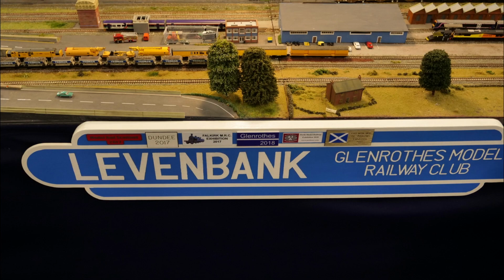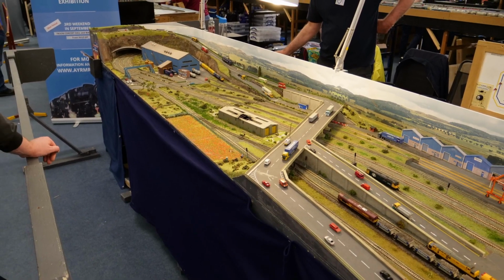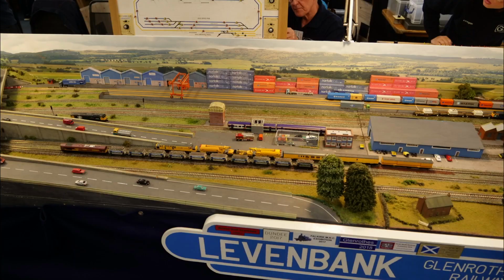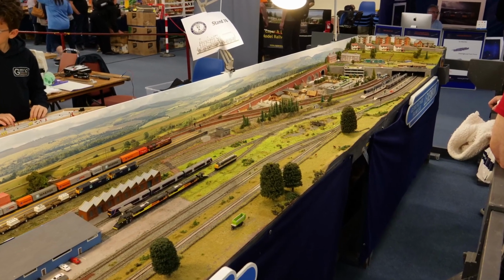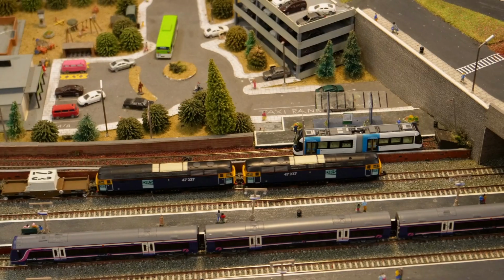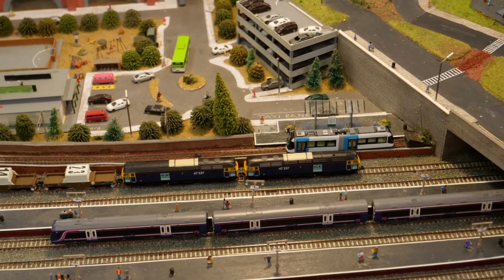Leven Bank, modelled in N-gauge and exhibited by Glenrothes Model Railway Club. Leven Bank is a fictitious station on the ScotRail region of the East Coast Main Line. Passenger trains from other regions run through the station, which is set in the post-privatisation era, 1995 onwards, with 4 through running lines and 2 terminal lines.